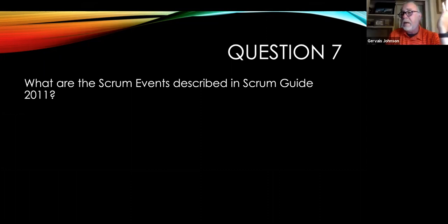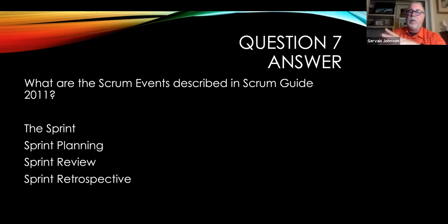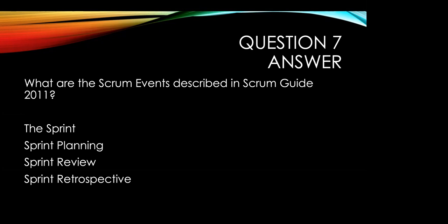Now, some of these we may not get a right answer, and that's okay. We're counting points by person, so it doesn't matter if no one gets it right. So it was called the sprint planning, sprint review, and sprint retrospective. Now there's a difference. It's called the sprint. And the new one, it's called increment.